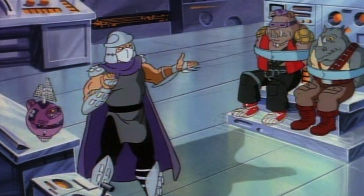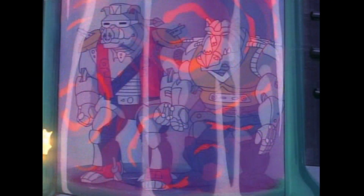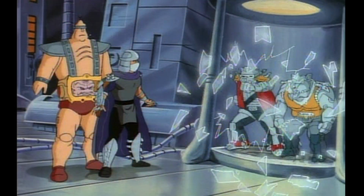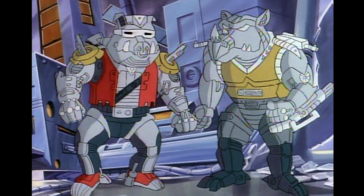Back at the Technodrome, Krang and Shredder agree that these two, you know, imbeciles are incapable of doing anything right. So Krang decides to make cybernetic clones of them. Krang says that the super mutants are 10 times stronger and 10 times smarter than the original Bebop and Rocksteady. Now, I get the extra strength thing, but doesn't Krang realize that 0 smarts times 10 is still 0?